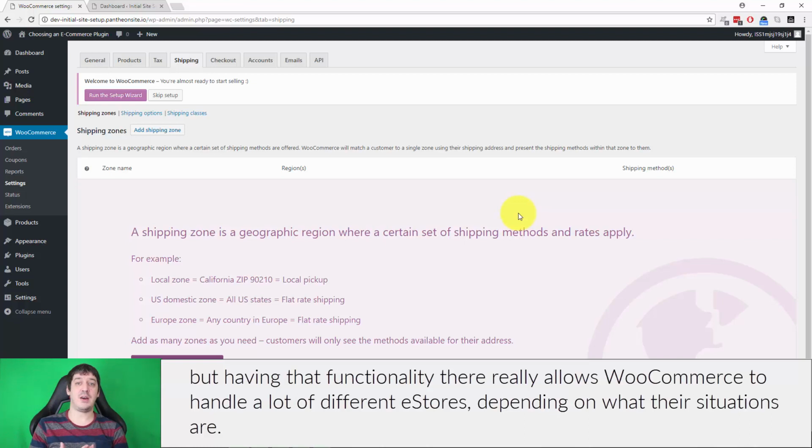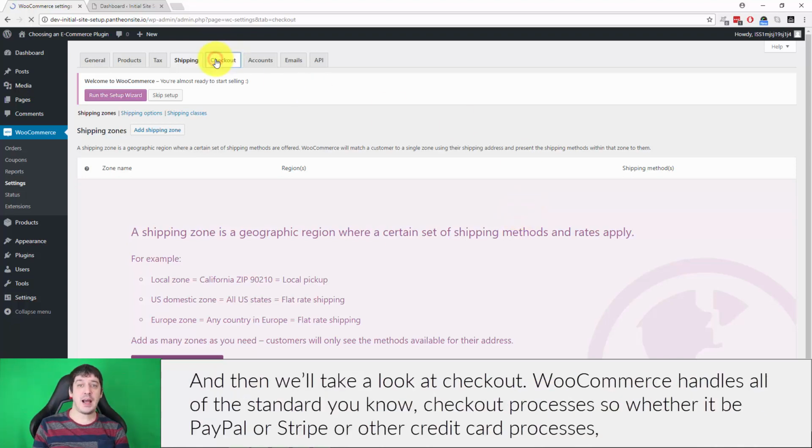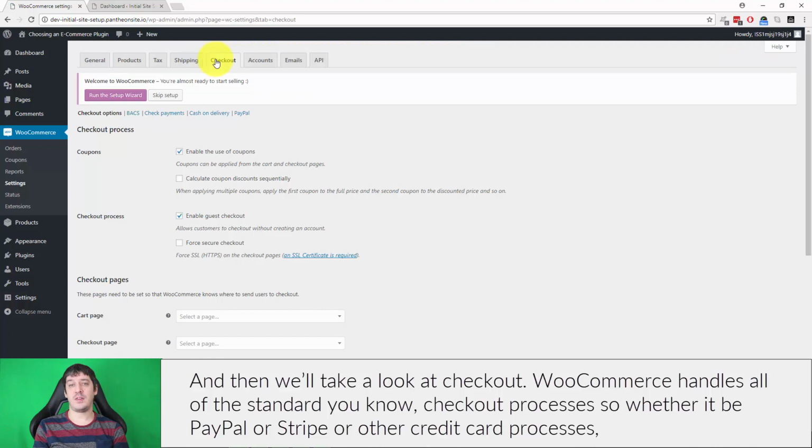But having that functionality there really allows WooCommerce to handle a lot of different e-stores depending on what their situations are. And then we'll take a look at checkout. WooCommerce handles all of the standard checkout processes.